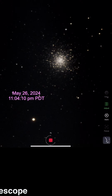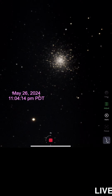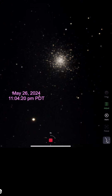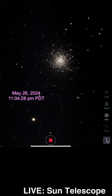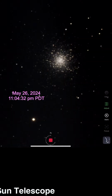I am in Southern California, and it is just at 11 p.m. Pacific Daylight Time, Pacific Time here on the West Coast. And absolutely, this is the Hercules star cluster.